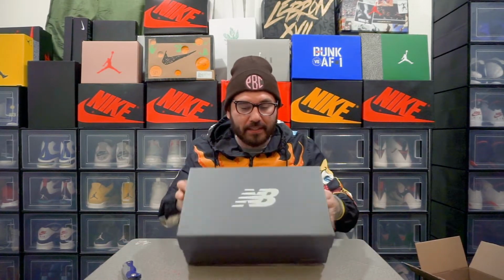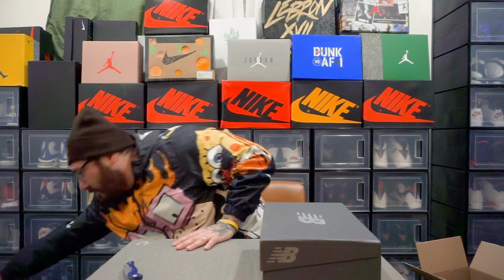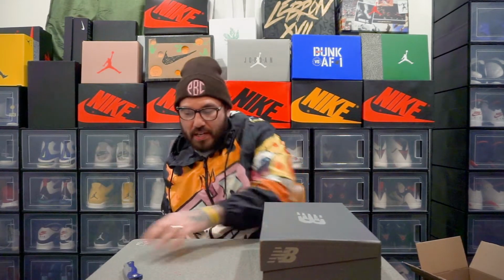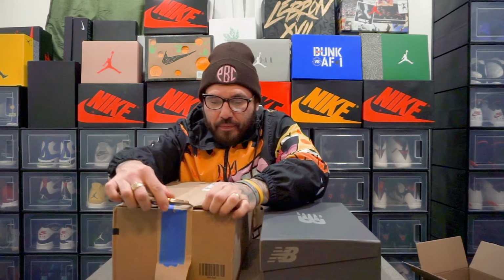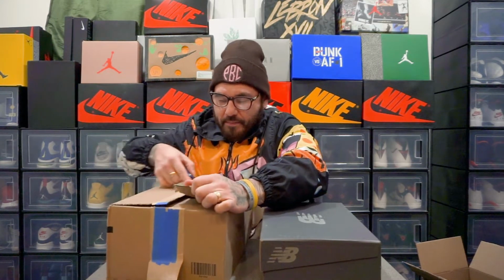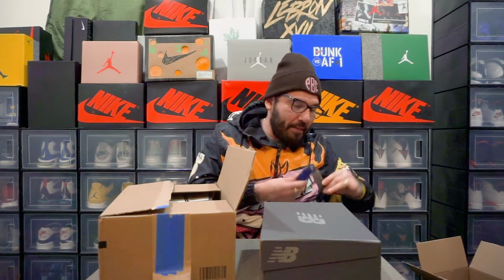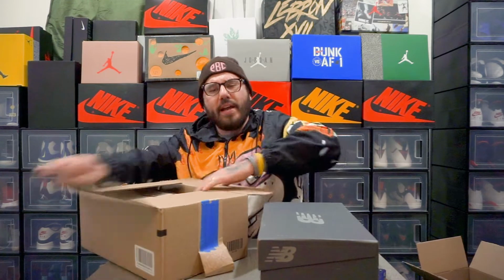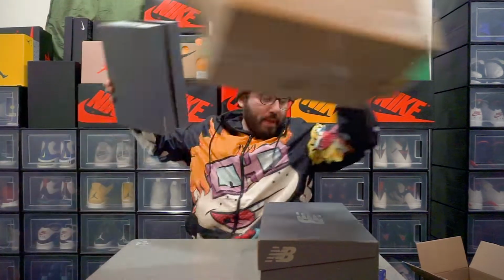Alright. Something a little different now. Got a gray box. See the NB on top. So we got some New Balances here. And you know what? Actually, before we uncover that, let's crack open this box as well. This was shipped on the same day, January 22nd. So let's crack this open and take a look at both of them at the same time. Probably asking yourself, why would you want to do that? Because they are both New Balances.